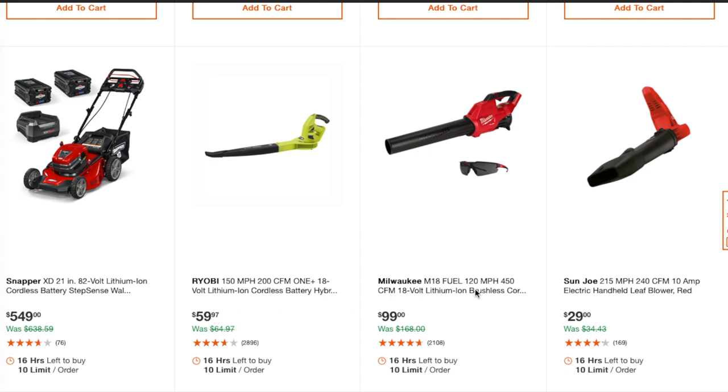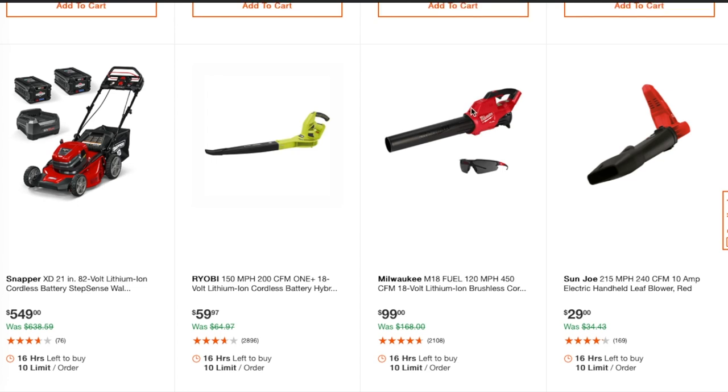$59.97. You got the Milwaukee blower, $99. Well, guys, this is a good deal for this blower. It's the M18, 120 mile per hour, 450 CFM. Yeah, I have this blower. This was a great blower. I wish I would have bought it. Wish I would have waited for the $99.